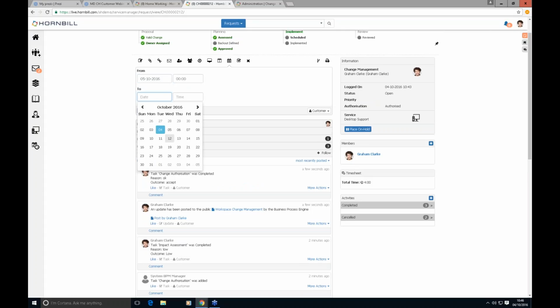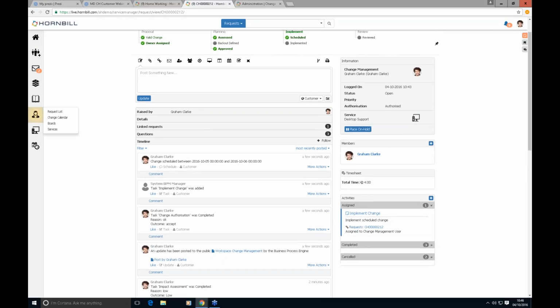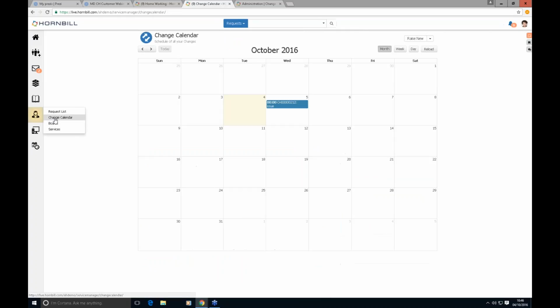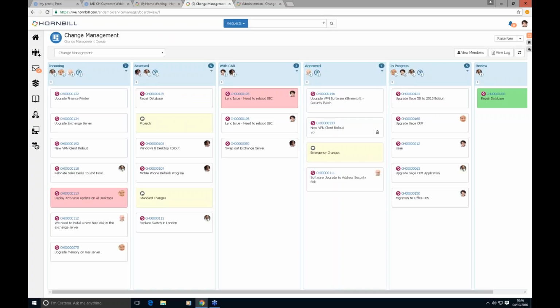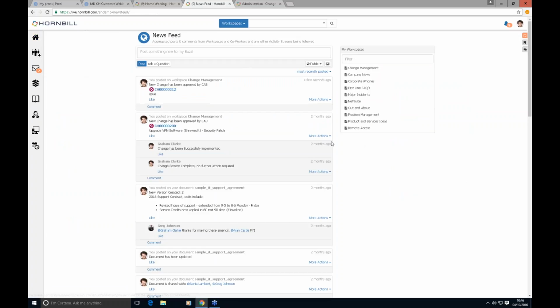So if I pop that in there for tomorrow and the day after, a couple of things very quickly. Firstly, obviously that's going to go into my change calendar, so I can see the change there in the calendar. Secondly, we'll note that that's also moved forward on my change board, and so that's over here in the scheduled in progress stage. You can see it there. And most importantly of all, the communication that's relevant has gone out. So we can see here that in the news feed, for those people that are interested, in this case Graham, he's been notified that that change has actually been approved.